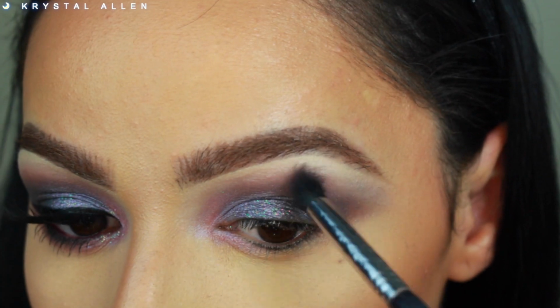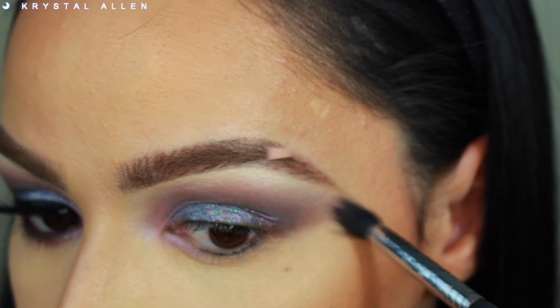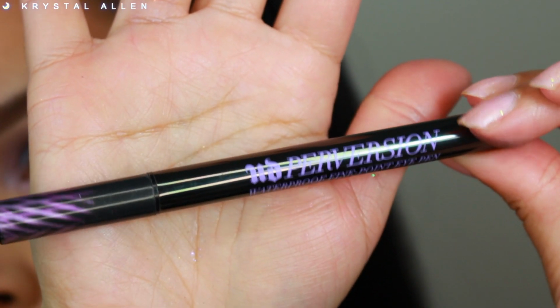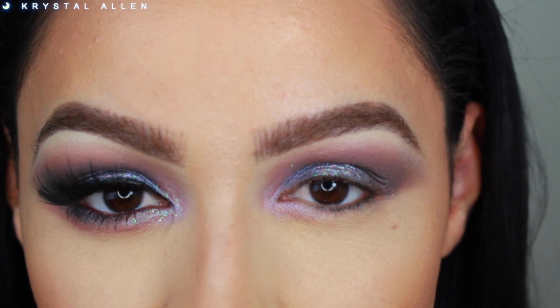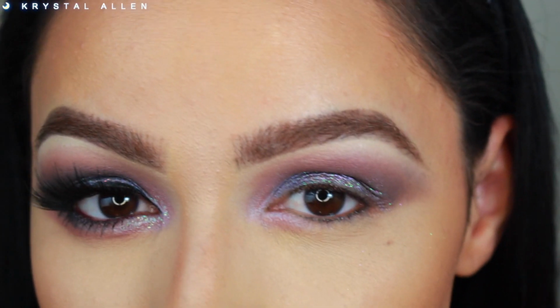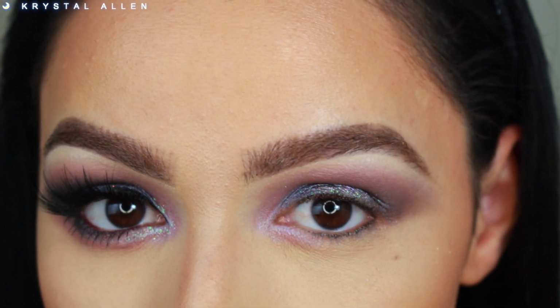I'm just gonna touch up a little bit with that Bybel color. Okay, so now I'm going to take the Urban Decay Perversion Liquid Eyeliner Pen. We're going to create a wing with this. So I'm going to do that off camera because it's a lot easier, but if you want to see a winged eyeliner tutorial, let me know in the comment section.